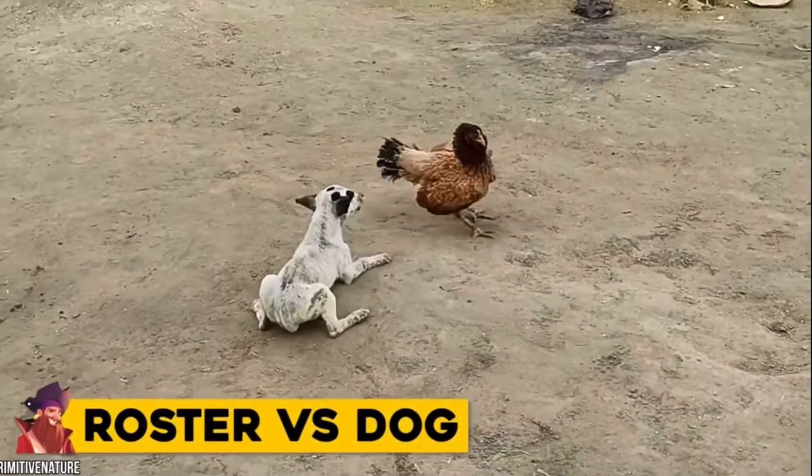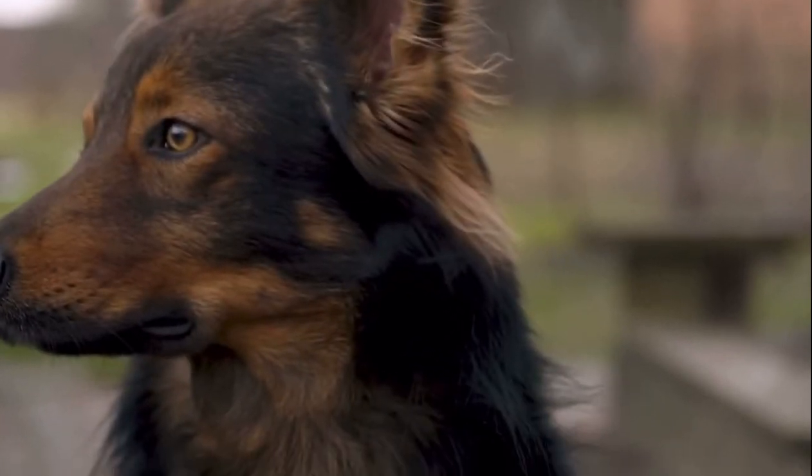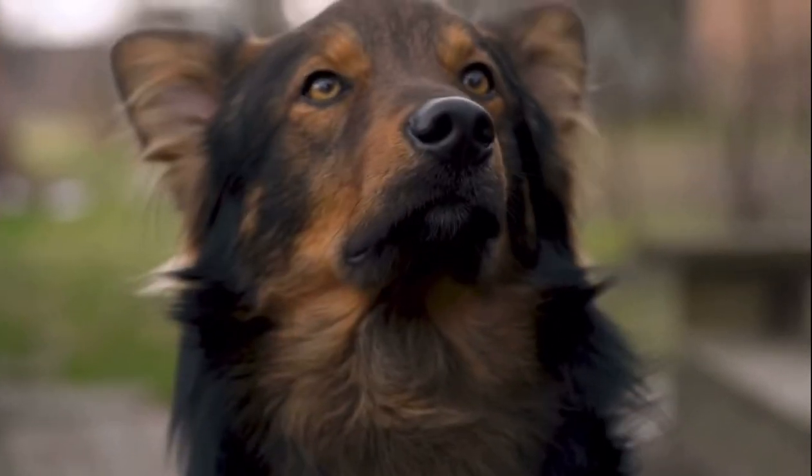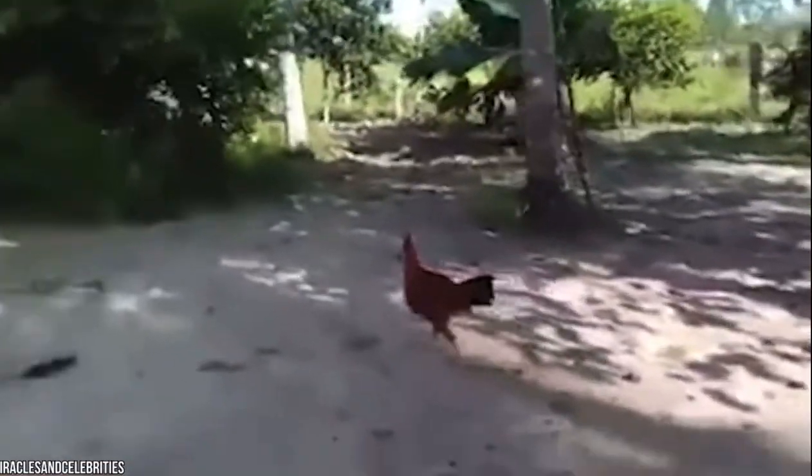Number 4. Rooster versus dog. Dogs can easily kill a rooster if they really want to, unless the dog is timid and against animal cruelty. But roosters will not back down from a fight, and they will take it to the dog for as long as they can, trying to scare the dog away.